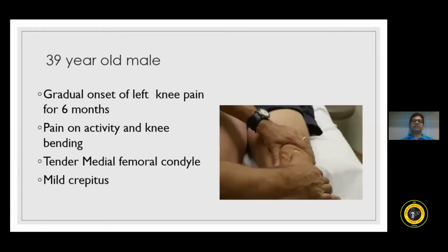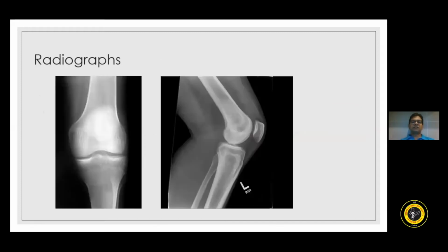He is a 39-year-old physician who has been complaining of gradual onset knee pain for the last 6 months. The pain has been increasing so much that his ADL is restricted. He walks to his clinic, has pain even at night, and has problems climbing stairs. The interesting clinical finding: we would expect the medial joint line to be tender in such cases, but his medial femoral condyle had a specific, extremely painful tender spot, and there was mild crepitus there.